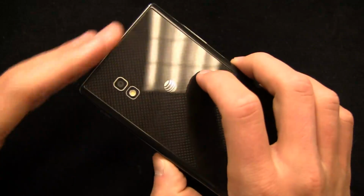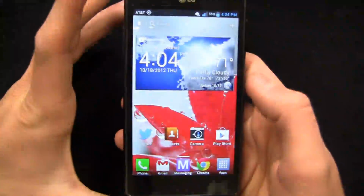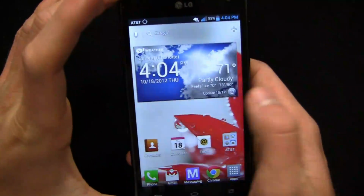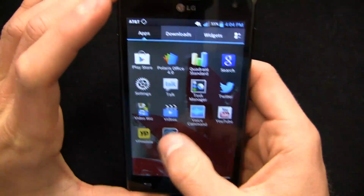You know, Android historically, up until about 6 months ago, 8 months ago, has been known for lag. Not the case on some of the most recent Android devices, including the Optimus G. So we saw our Quadrant Standard score. Let's take a look at Speedtest as well.